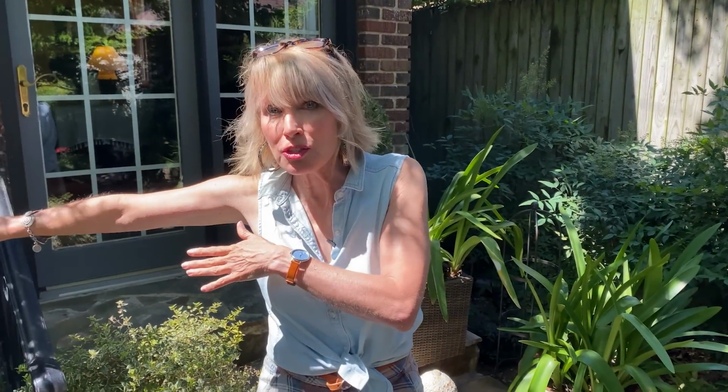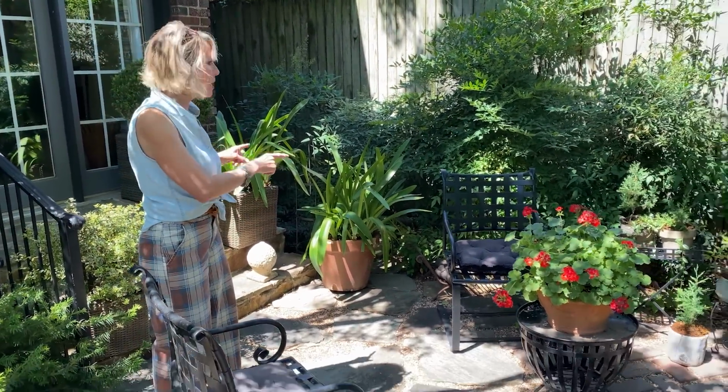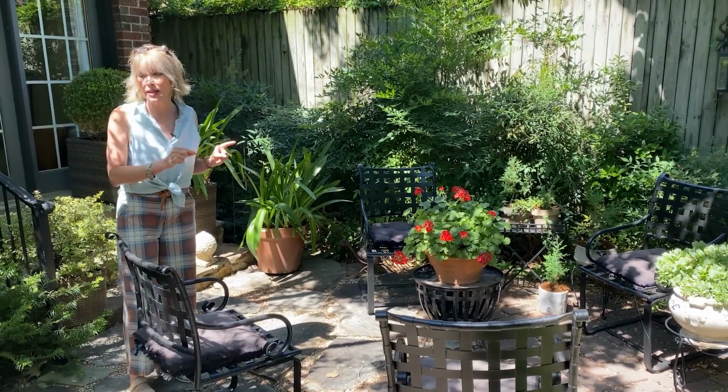Today's Wednesday Walkabout is going to be a little bit different. It's going to be dedicated to what I think of as the gravel deck that's right next to my house, and I want to point out a couple of really fun things. Starting with this area, this is the bistro area that I have reimagined a little bit, and I'm going to come back to talk about some of the details of this area in a minute.